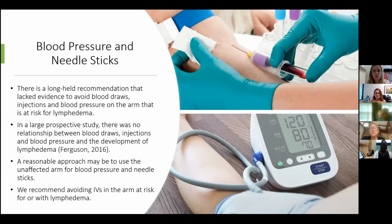However, a reasonable approach would be, of course, if you're comfortable, to continue to use the opposite arm, but really our goal is that we're able to help take that fear off of you that, should you go to CVS and you get a flu shot and they happen to use the arm where the lymph nodes were removed, well, that's okay. Now you know that there's been a lot of research done that has since debunked that your arm will not get large.